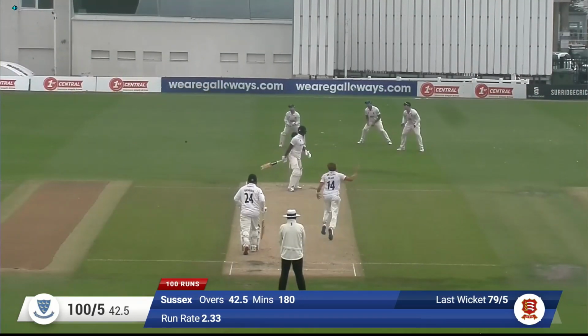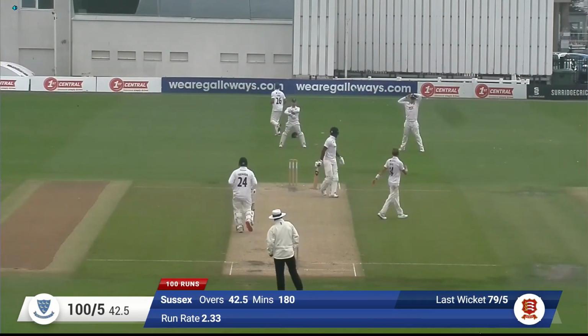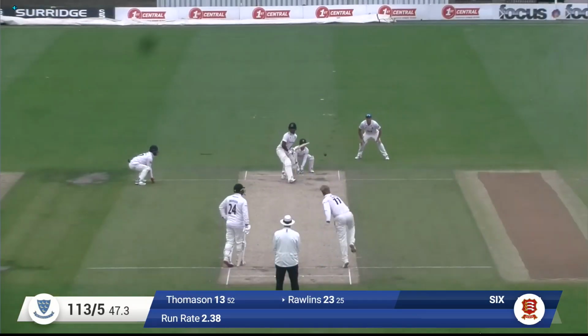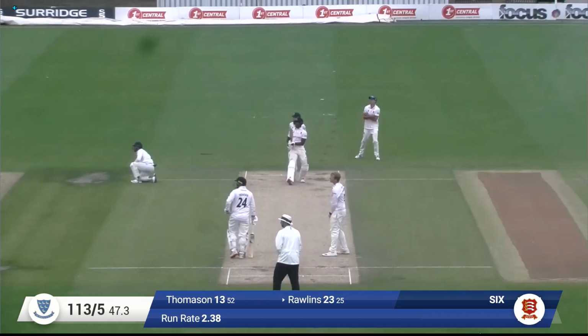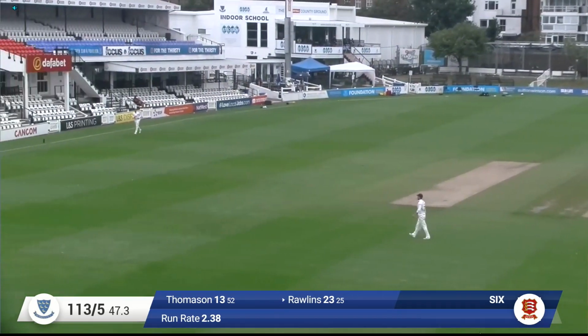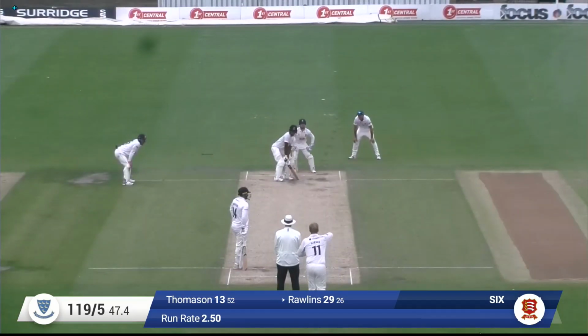Beard is in and bowls to Rawlings, who's going to get the luckiest 4 runs of the day. Harmer bowling. This is swept, and hit brilliantly. A 6 to the pavilion. He's played it well so far.